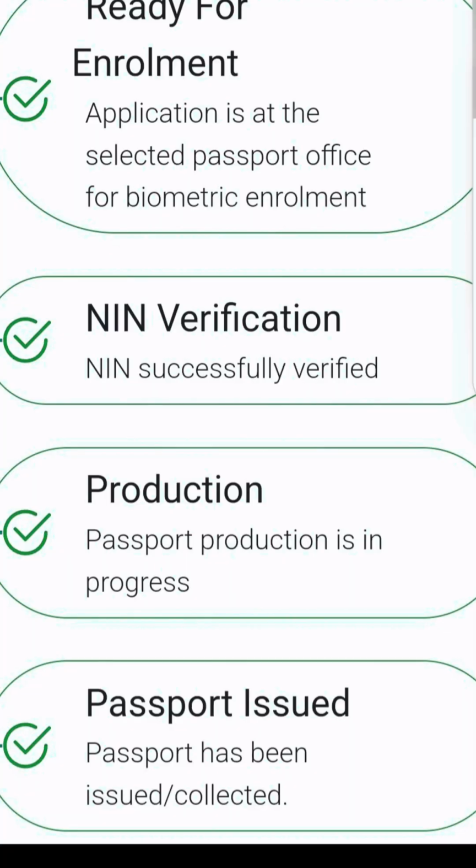Thankfully, I checked 2 days ago and it had moved to the final stage on the tracking. And it said your passport has been issued. And then I received my passport 2 days ago. I'm happy to announce to you that if you're worried and you've been on this process for some time now, you could follow the steps that I've shared with you and make sure that everything that you have is put in the envelope so you can get your passport on time.